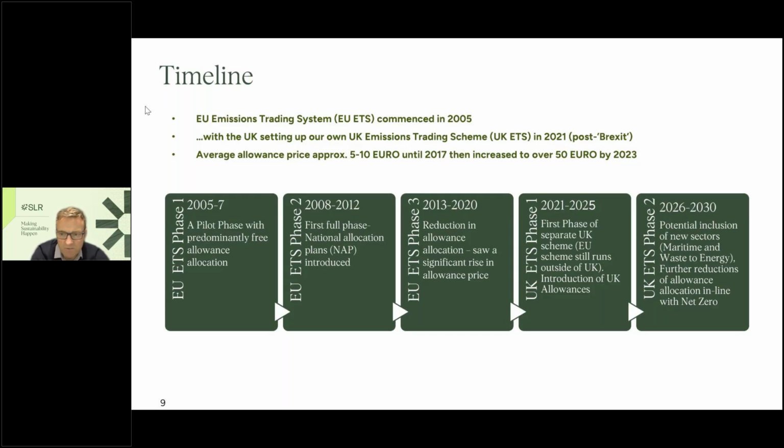And then moving into the future, we're on the cusp of UK ETS period 2, which is going to be 2026 to 2030. There's potential inclusion of new sectors within the scheme, so the UK maritime and waste to energy sector. We will see a further tightening of the allowance allocation in line with the UK government's net zero plans. So again, we're likely to see a price increase. And I will talk about all these things in a bit more detail through the next slides, but that's just a bit of background to show you how the scheme has progressed and developed over the years.